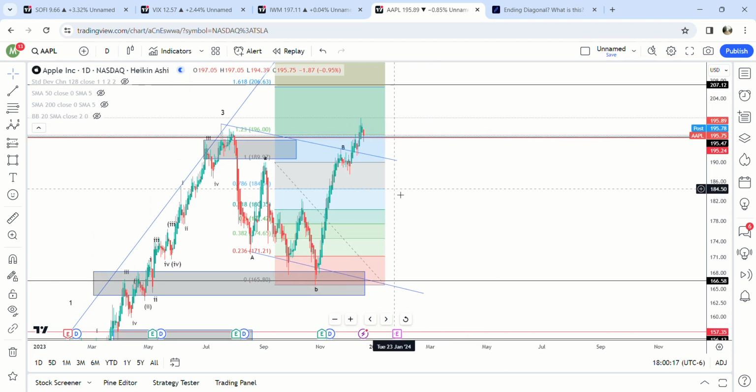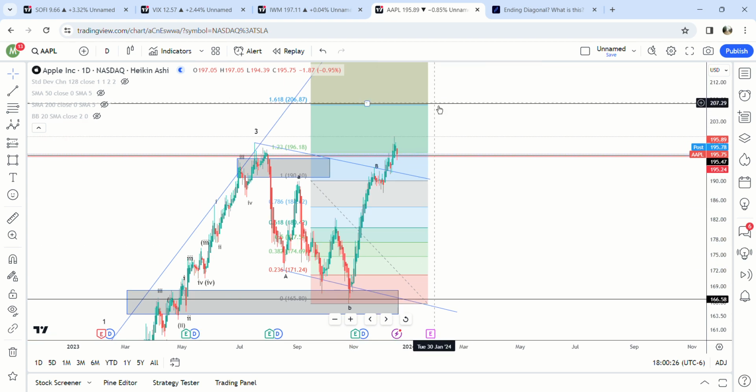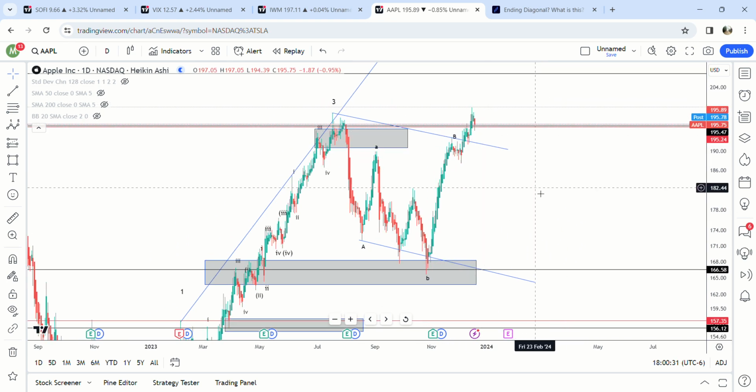Apple has got to be close to topping out as well. Here again, you have this ABC move, and look at this. The max Apple can go to is 207. So if the market's going to go higher, Apple's going to have to keep on going higher.